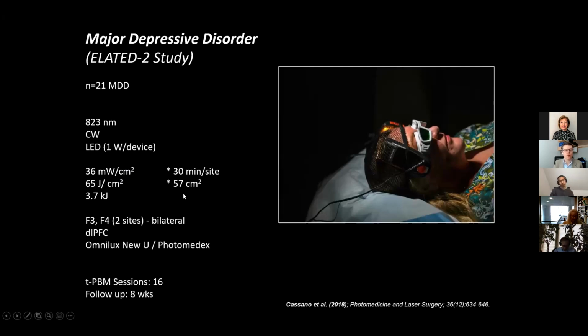When I refer to the surface, if there are 2 devices or multiple sites, I refer to the total treatment surface. Here is the total energy per session. Here I will indicate if there are multiple sites or if it's bilateral or unilateral. And down below, I'll put the number of sessions and the overall follow-up.